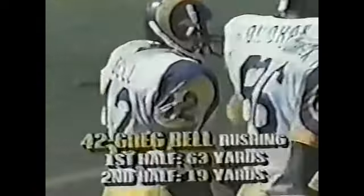No. That's what Bell has done from half to half, but the fact is that the Rams are winning, and he's done his job today. Well, and the Rams have 49 yards to go for a touchdown, and if I'm a betting man, I'm betting that Greg Bell is going to see the ball a lot. But we know you're not, so.